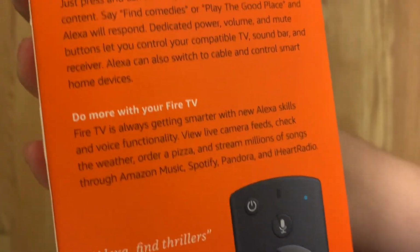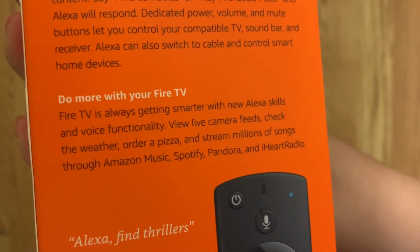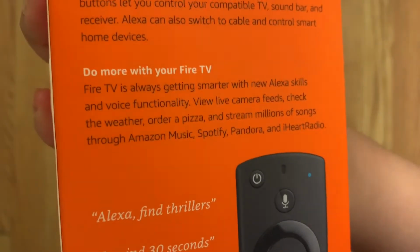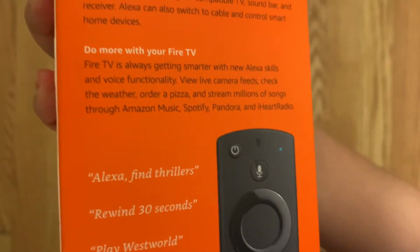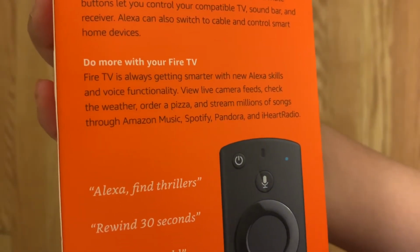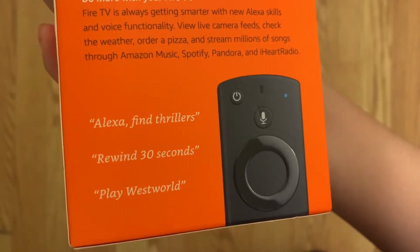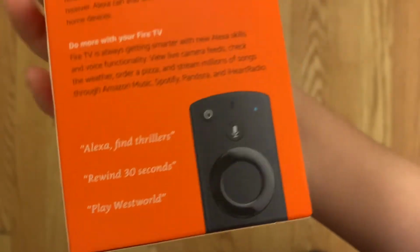Do more with your TV. Fire TV is always getting smarter with new Alexa skills and voice functionality with live camera feeds. Check the weather. Camera feeds, it doesn't have a camera built into there, or your TV. I don't think TVs have cameras, but I don't know. The weather, order pizza, and stream millions of songs through Amazon Music, Spotify, Pandora, and iHeartRadio. Some of them are Alexa, find Thrillers, rewind 30 seconds, or play Westworld.